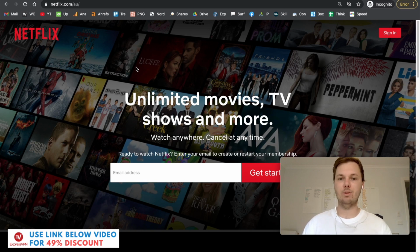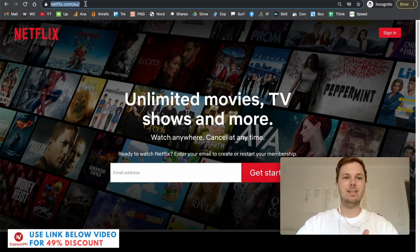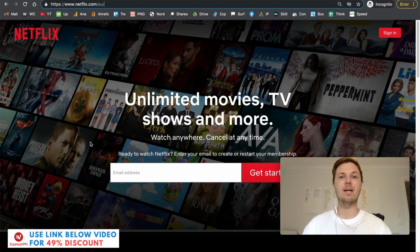To show you an example of this, I'm located in Australia, and if I go to Netflix, it will automatically reroute me to the Australian version. And in Australia, the most premium plan of Netflix, which is 4K and 4 devices, I believe it's $20 per month. And in the United States, I think it's around similar, maybe $17 or $18 per month. So as you can see, it's rerouted me to netflix.com/au. So if I go and sign up, it will give me the $20 price tag, but I obviously don't want to pay that much if I can pay less.